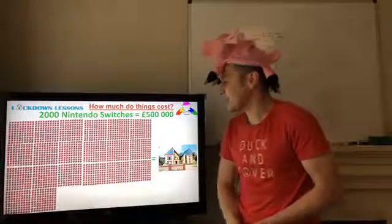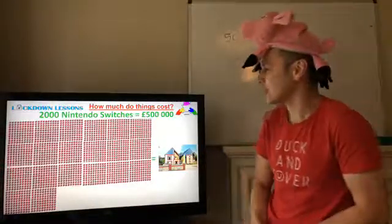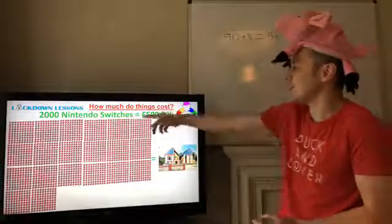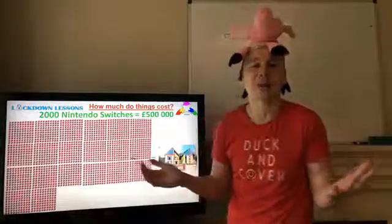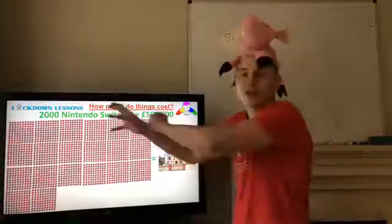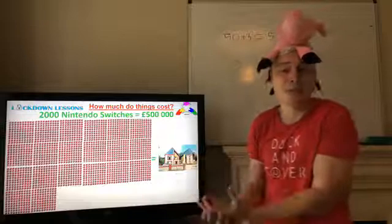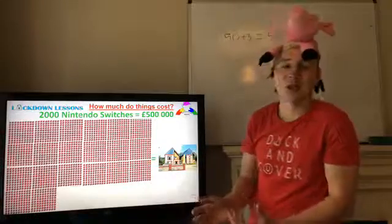I don't know how well you can see that, but that's a lot of switches you need to carry around to buy that house. 2,000 Nintendo Switches will cost you £500,000, which is the same value as that house. Okay? So this is why we have money, to represent the value of different things. And you need to work with money in your exams, in real life. It's a really important thing to get used to working with.